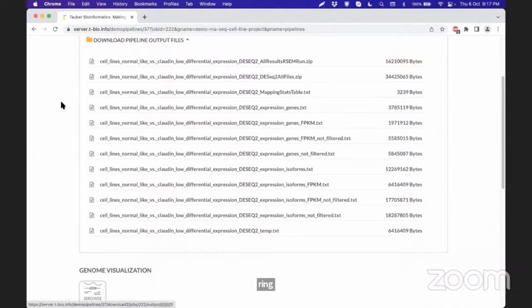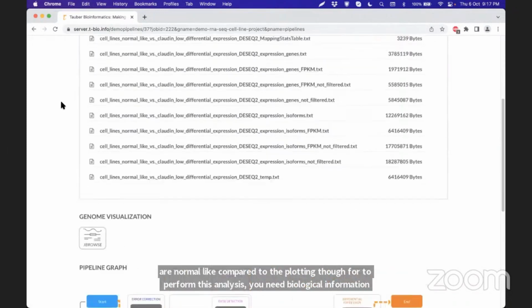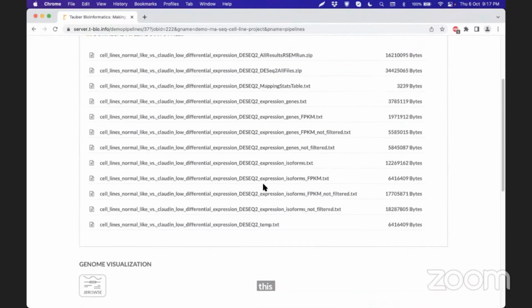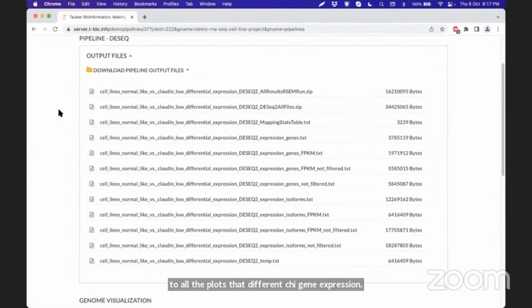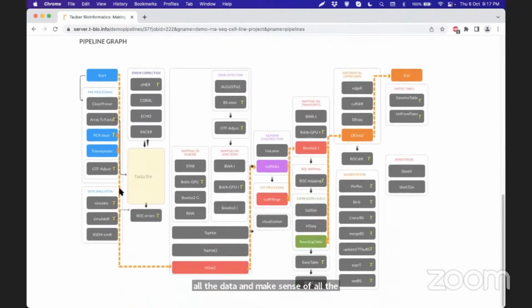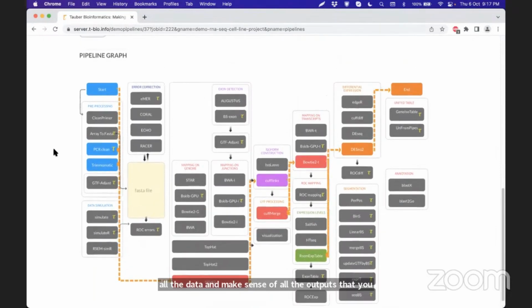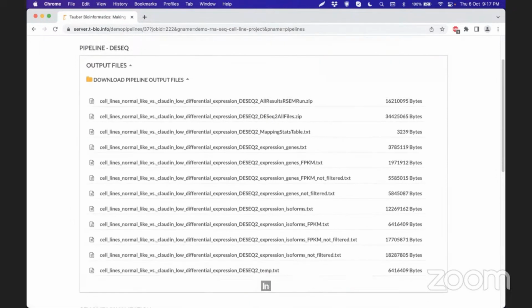To perform this analysis, you need to have prior biological information about the sample. So this is how you can set up this analysis, and you can access these output files. If you download this zip file, you can have access to all the plots that the differential gene expression analysis tool DESeq2 produces, so that you can make sense of all the outputs that you have obtained by performing these omics data analysis and downstream analysis in the server. So I urge all of you to explore this part and explore the demo pipeline.